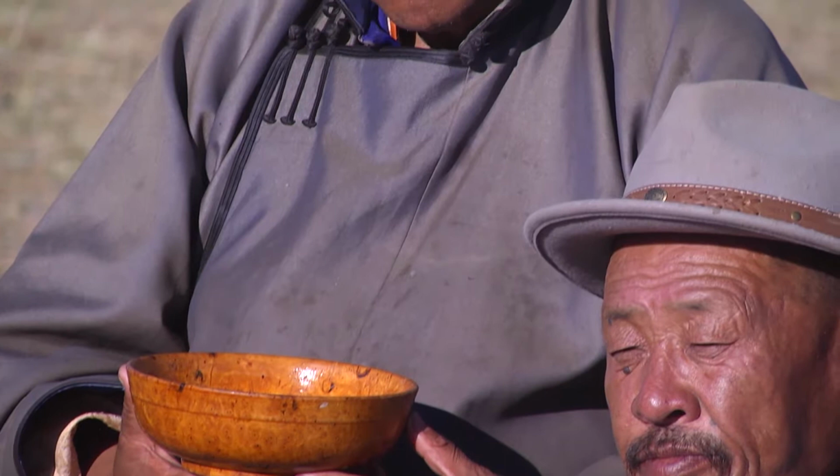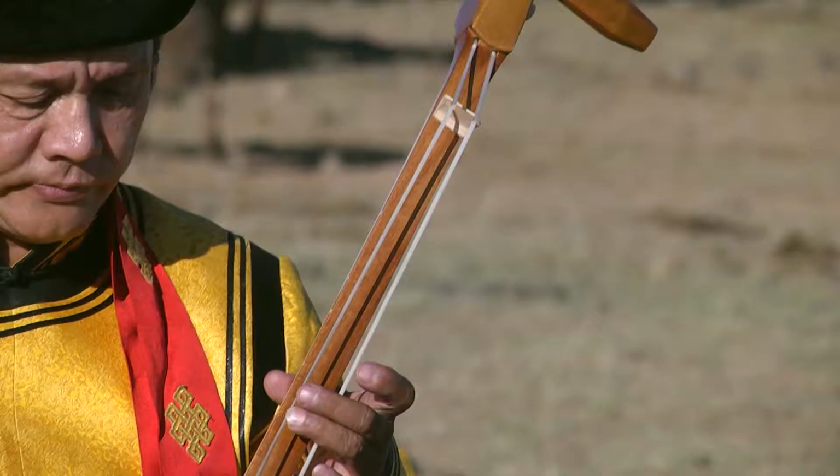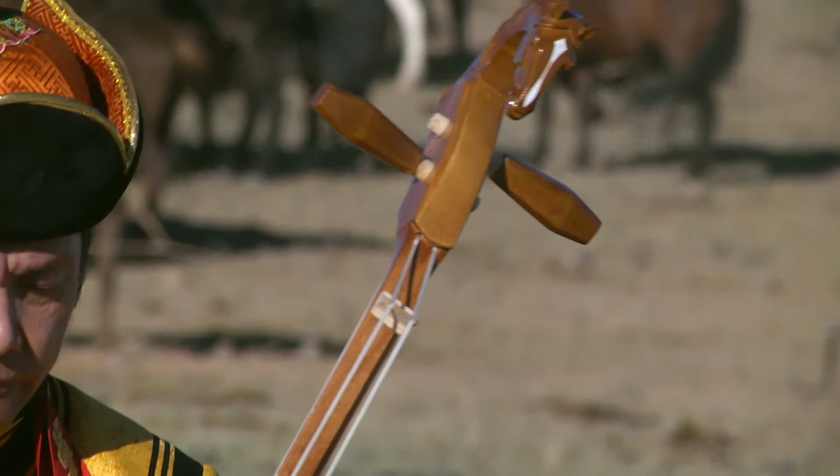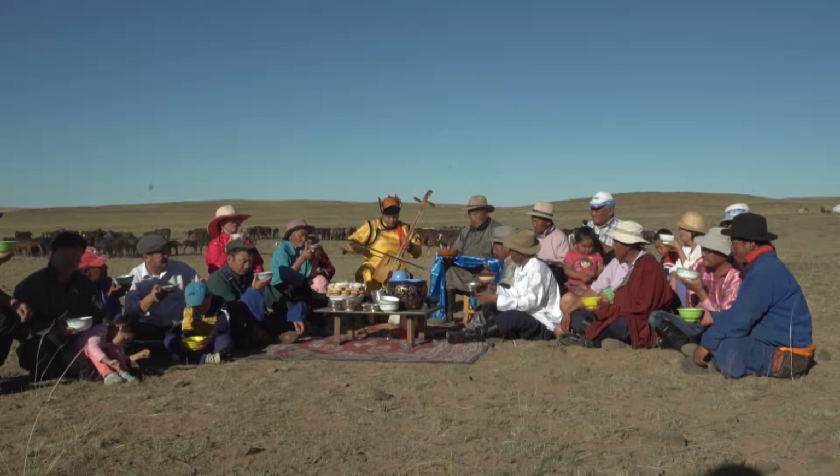As if they worshipped the horse in their state emblem, Mongolians worshipped the horse-headed fiddle's harmony in their heart and hung it on the wall of a respected area of their home.